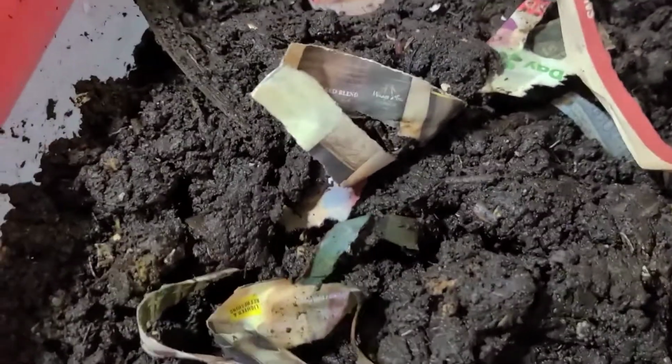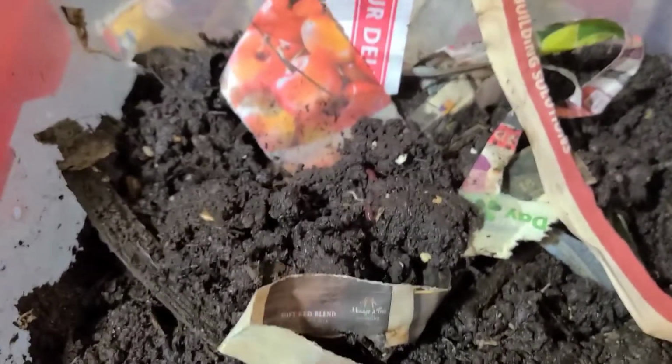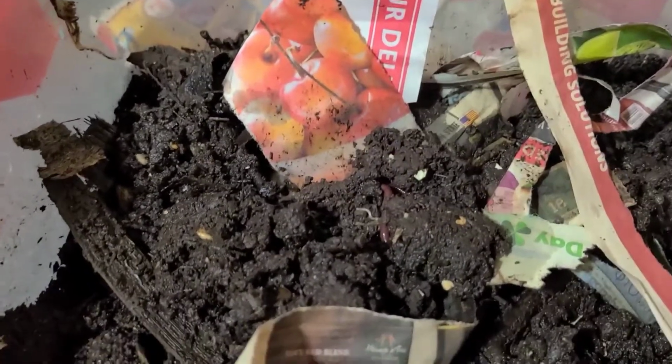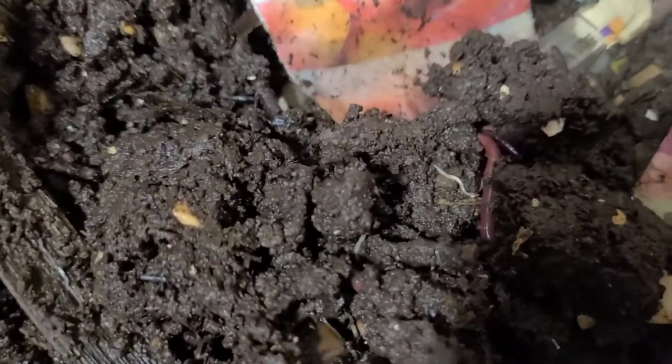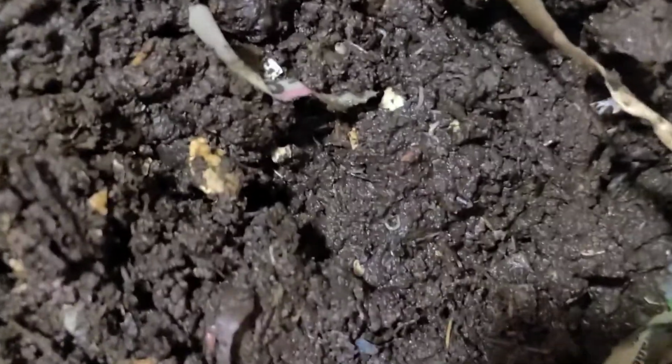A lot of the time when I am showing my bin, you will see medium-sized worms or very small worms. I put some food scraps in here and I think it's making the bin a bit acidic. I can smell the bin, but I don't know if you can see. I've got lots of hatchlings in here, lots and lots of hatchlings.